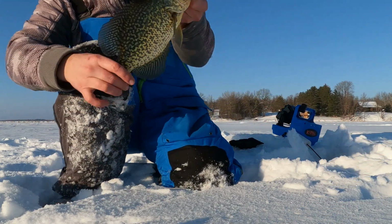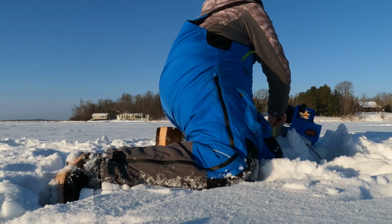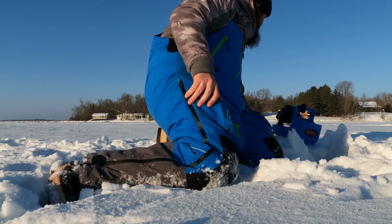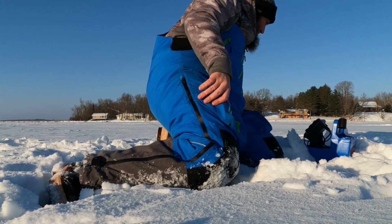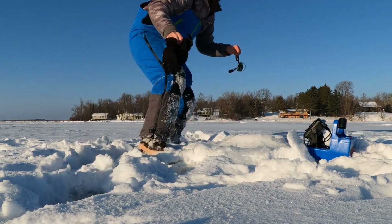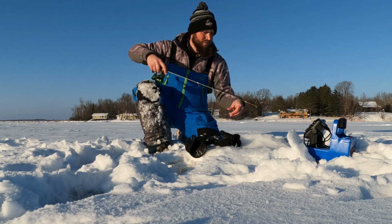Let's get this one back in the lake. Big old thick thing. There we go, awesome. Still a couple down there. Back on them. Oh no, I took my plastic. Oh, we'll try getting them without it.